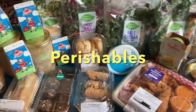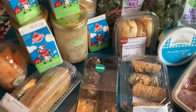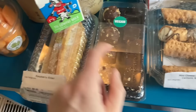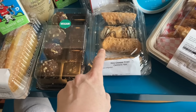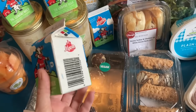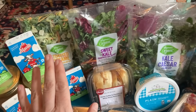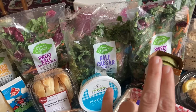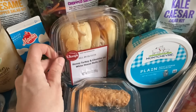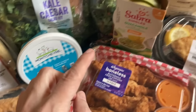Next up, let's take a look at the perishable items. We got some really great stuff this week. We'll start with this, the raspberry eclair. That's delicious. These little energy bites, miniature cannolis. We've got 1, 2, 3, 4 little milks, perfect for the mini fridge. We have some cut fruit and the mother load of salad kits. We've got 1, 2, 3, 4 plus some little rolls with meat. And we got goat cheese.